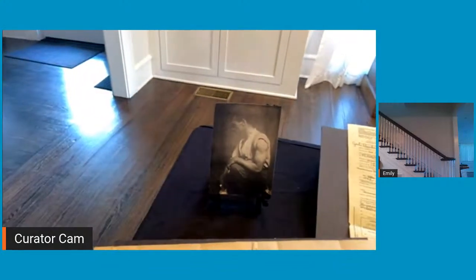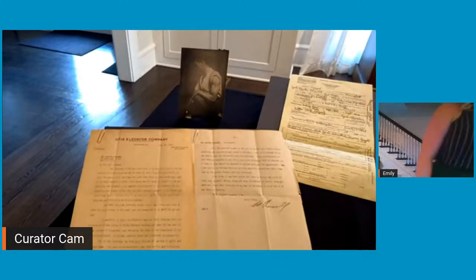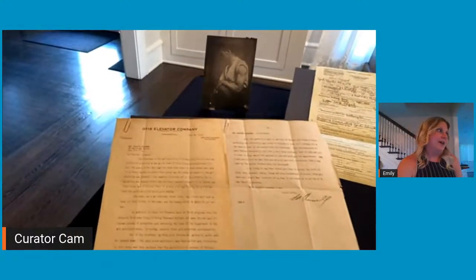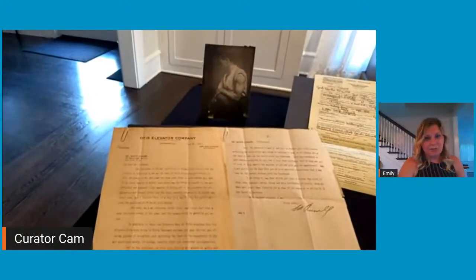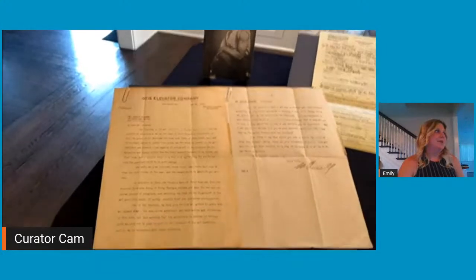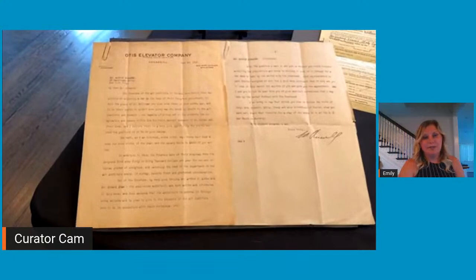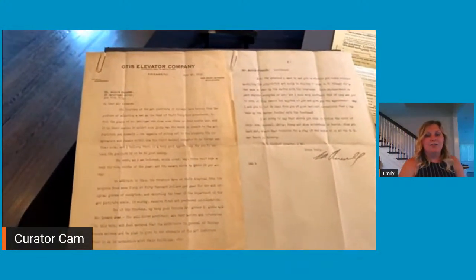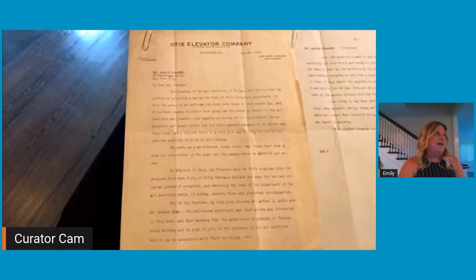Another piece that we pulled that I actually forgot we had until this morning is this letter. It was written by Edwin A. Russell. His daughter Emily was one of Alvin's students. She was looking for a sculpture instructor, and she basically came to Alvin for private lessons, and he befriended the family. He was living in New York City at the time in 1916.